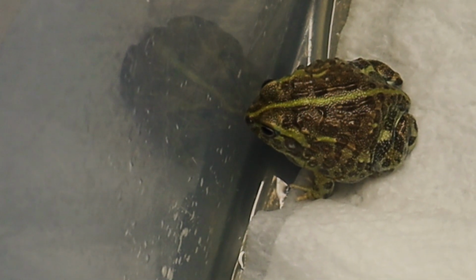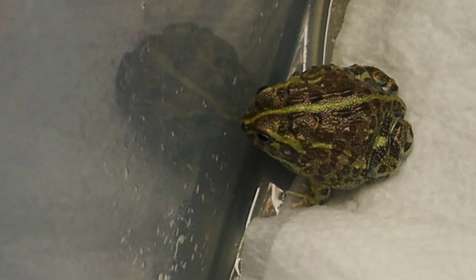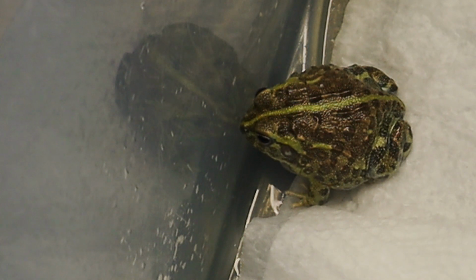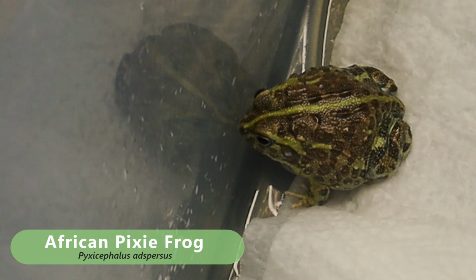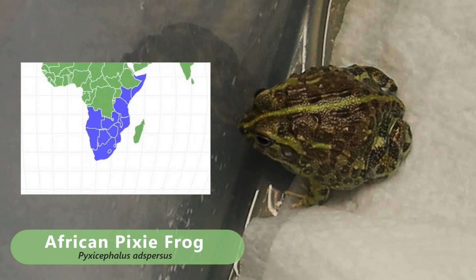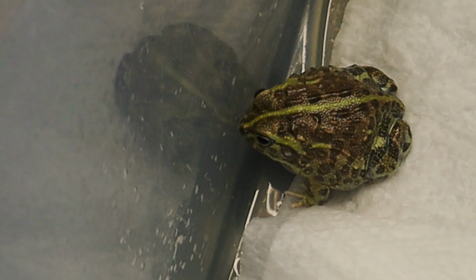Today we are going to be feeding my African pixie frog, guys. If you do not know, this is the Pyxicephalus adspersus. It is a robust amphibian native to sub-Saharan Africa, also called the African bullfrog. It's known for its large size because females can reach up to 9 inches in length.